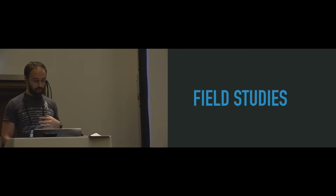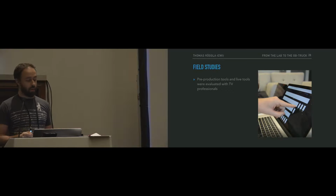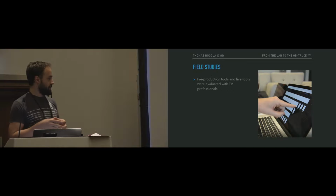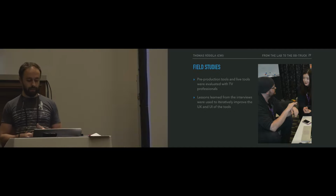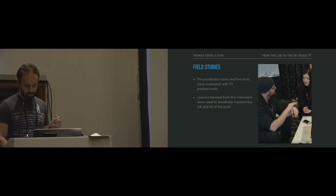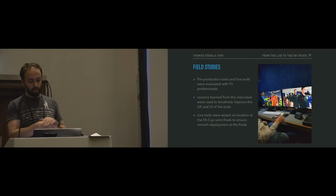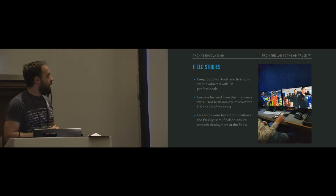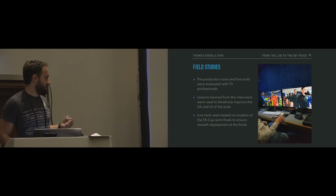In order to evaluate this and make sure that it is usable for live teams, we ran a series of field studies where we interviewed professionals and asked them to evaluate the software that we had put together. Iteratively we used this to improve the UI and the UX of our tools, which resulted in the software that you just saw. And then finally, before the actual final, during the semi-finals, we ran a couple of pre-tests to ensure that we have a smooth deployment of the whole thing.